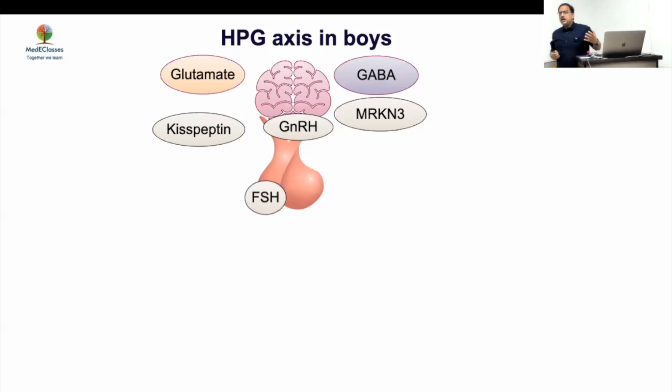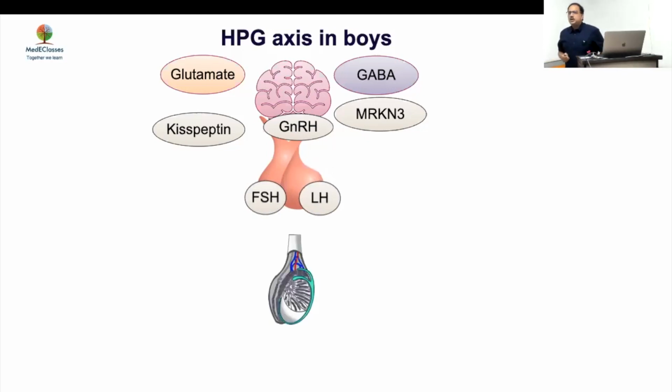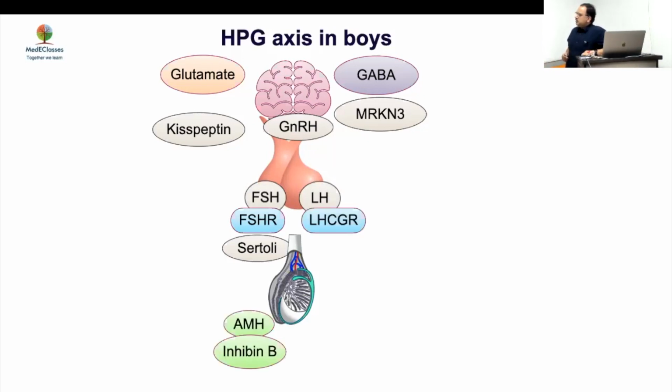Now this GnRH then regulates FSH, which along with LH controls the function of two different cells of the testis. The testis has three major groups of cells. FSH acts on the FSH receptor on the Sertoli cells, which produce AMH and other factors, inhibin B, while LH is the major regulator, via the LHCG receptor, of testosterone production. When we talk about pubertal development in boys, we are concerned about testosterone.